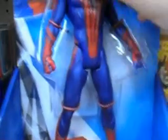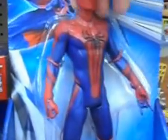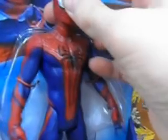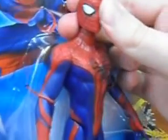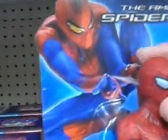Really nice, though. You can see that his head does turn, and you can actually move it if you want to, so it's pretty cool. He can look in any direction he wants to, face or look at. It's pretty cool actually. But anyways, just to show you this, there's very nice detail and quality from the movie, and a really nice picture of Spider-Man shooting his web slingers right there.